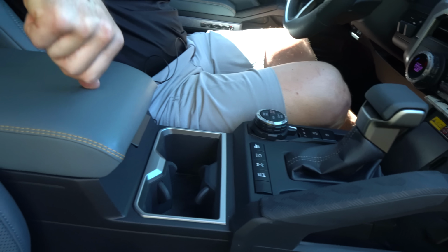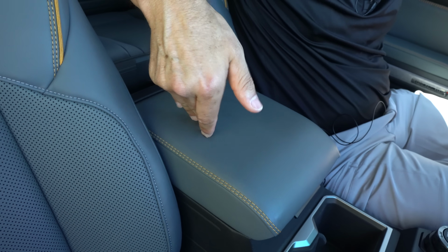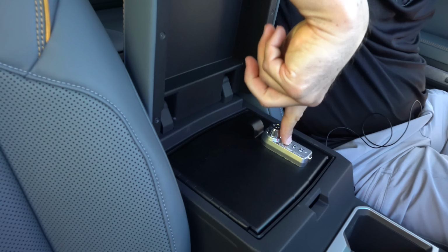2 cup holders, super soft with that nice gray finish and the stitching. Open it up, we have a safe.